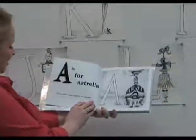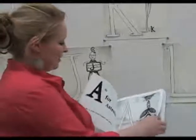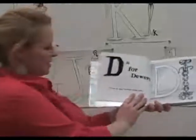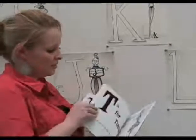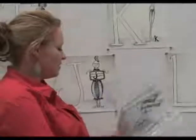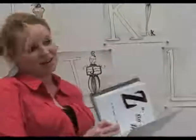A is for Estrella. She's afraid of angry alligators and asparagus. D is for Dewar. His days are filled with dusty dancing ducks. And then we'll do Z. Z is for Zeke. His zebra zigzags if he eats too much zesty zucchini.